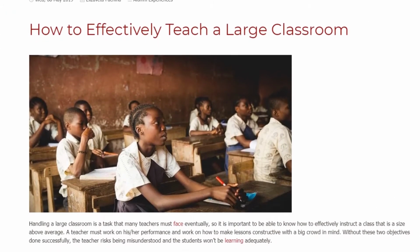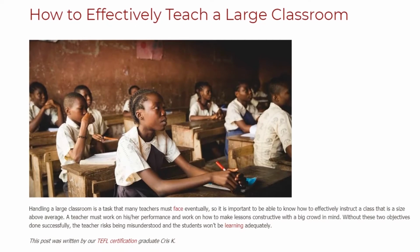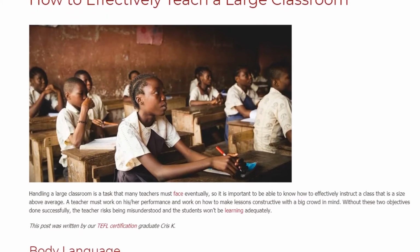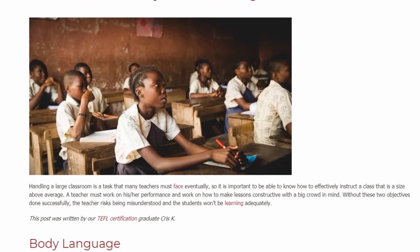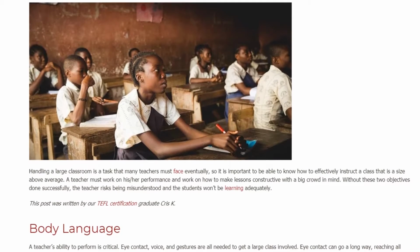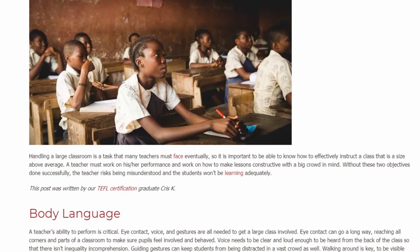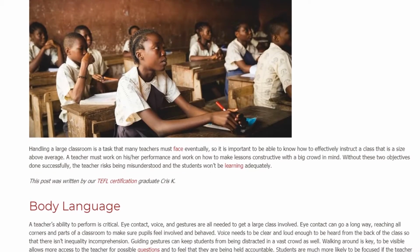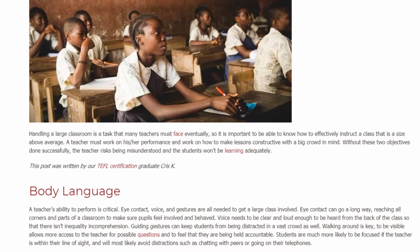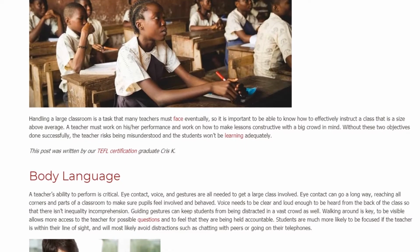How to effectively teach a large classroom. Handling a large classroom is a task that many teachers must face eventually, so it is important to know how to effectively instruct a class that is a size above average. A teacher must work on her performance and work on how to make lessons constructive with a big crowd in mind. Without these two objectives done successfully, the teacher risks being misunderstood and the students won't be learning adequately.